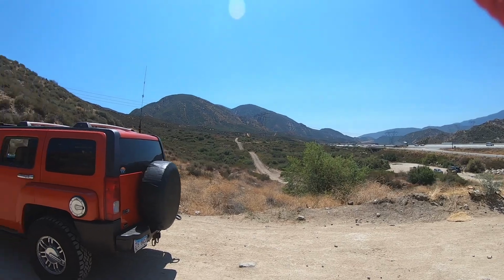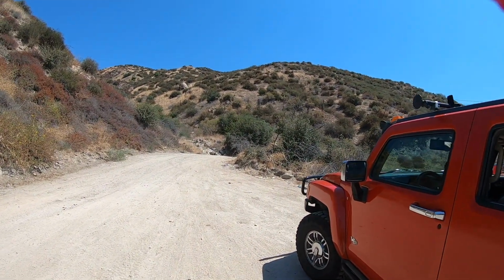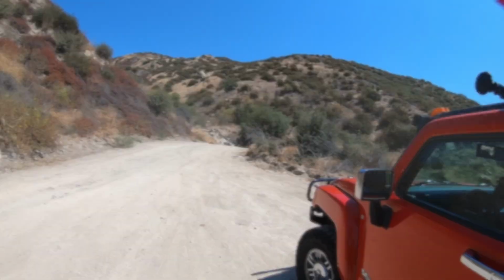We're going to take a ride up here and see what there is to see. Should be a relatively easy trail with a beautiful lake at the end.